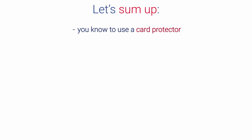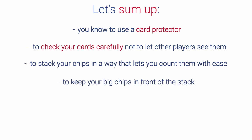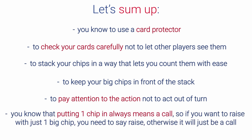You know to use a card protector, to check your cards carefully, not to let other players see them, to stack your chips in a way that lets you count them with ease, to keep your big chips in front of your stack, to pay attention to the action so that you don't act out of turn, and that putting one chip in always means a call, so that if you want to raise with just one big chip, you need to say raise, otherwise it will just be a call.